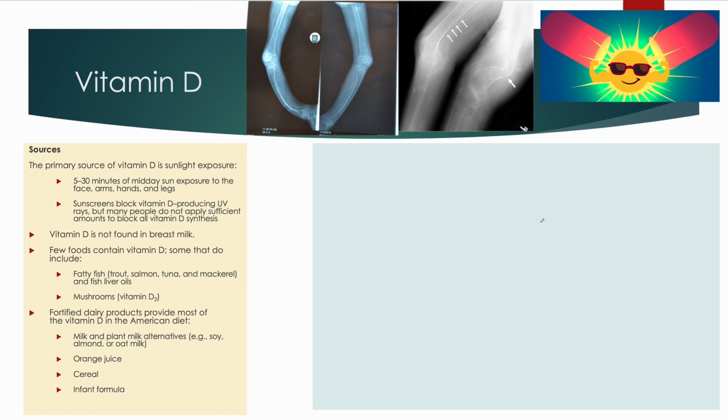It's not found in breast milk. So sometimes babies can have trouble with vitamin D. And there's not that many foods that have vitamin D in it, although we fortify our milk and our orange juice, cereal, and infant formula. Fortify essentially means we put it where it's not occurring naturally to make sure that everyone gets it, sort of like how we put fluoride in water.